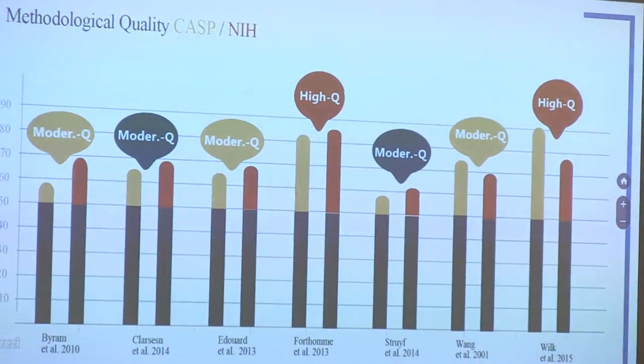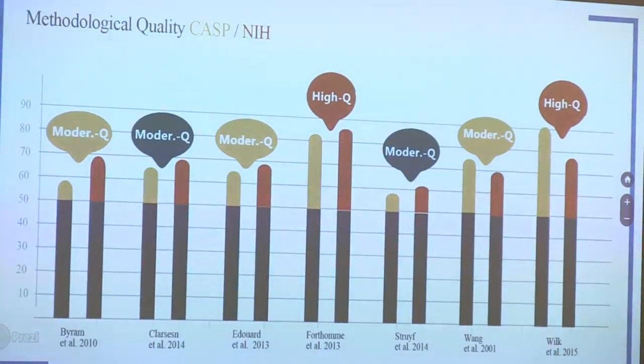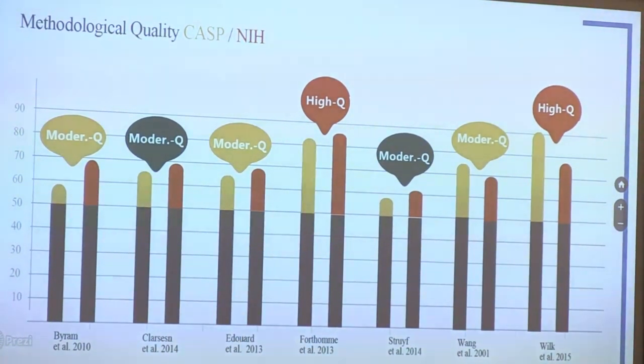So here you can see our quality, and we used two grading tools. We used the CASP and the National Institute of Health tool. The reason we used two is because there is yet to be a critically evaluated tool for grading cohorts, and we just wanted to use two so that we could compare and see if we could get differences between the outcomes.